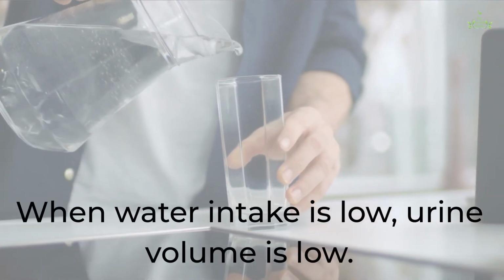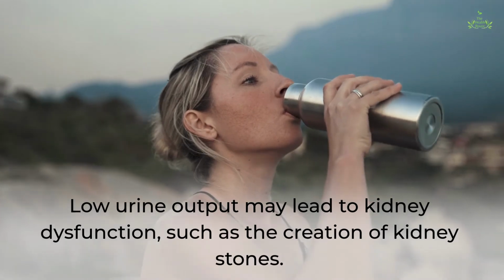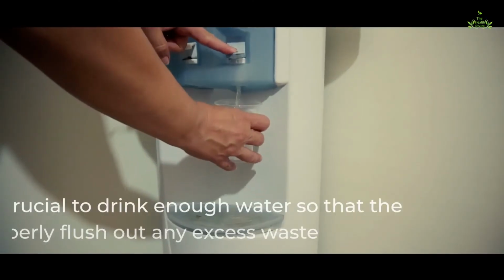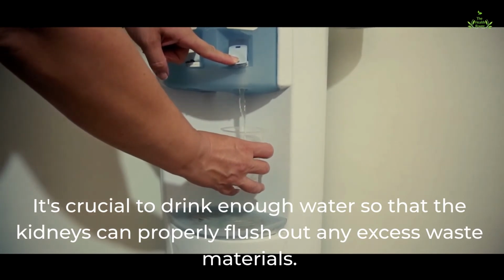When water intake is low, urine volume is low. Low urine output may lead to kidney dysfunction, such as the creation of kidney stones. It's crucial to drink enough water so that the kidneys can properly flush out any excess waste materials.